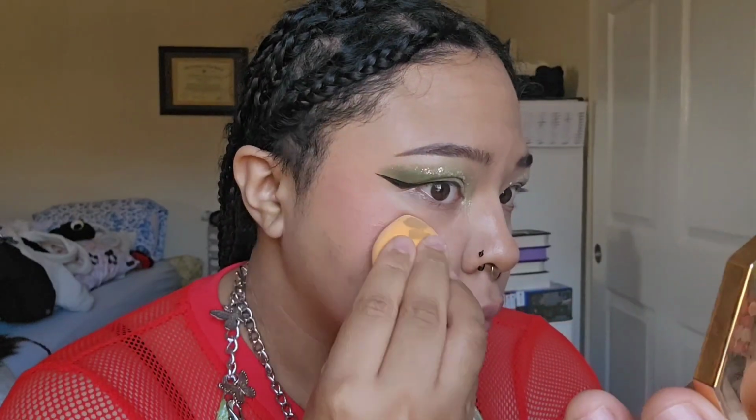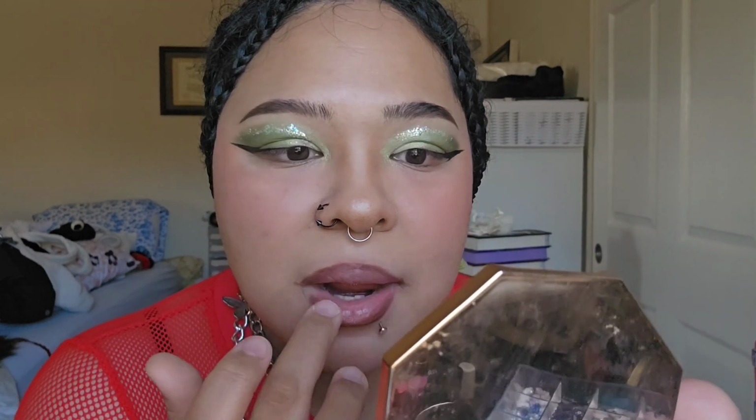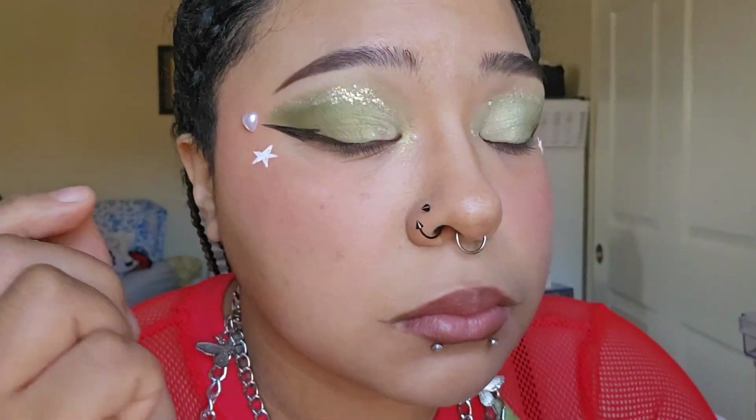Now I'm gonna use the ColourPop Fresh Greens eyeshadow palette. I've never used this before, so we're gonna try it out. Now I'm gonna use a concealer again, and then I'm gonna put it right here so I could add the shimmer eyeshadow on. I'm gonna use my finger, my pinky, and I'm gonna use Farmer's Market, this one.